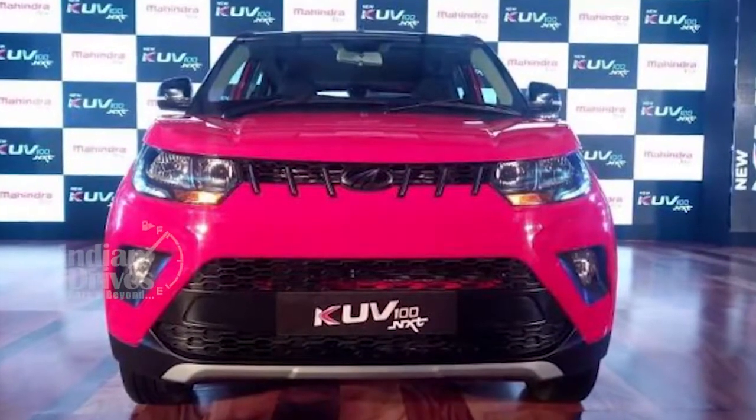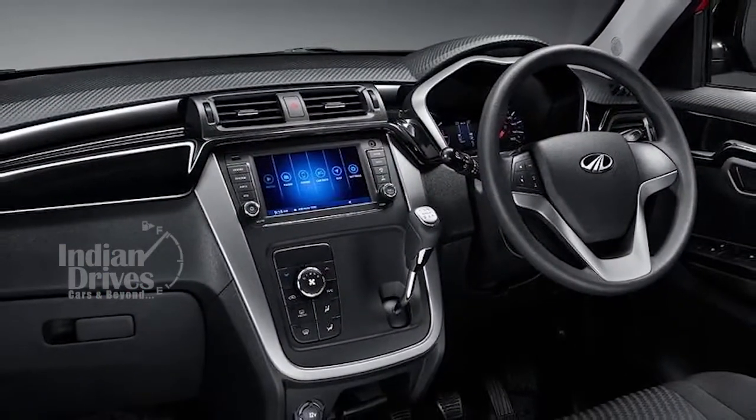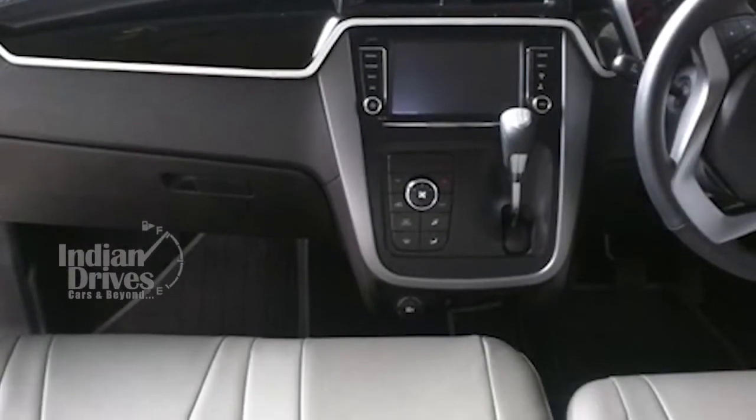The top-end model of the KUV100 will come finished with an all-black interior and bright silver inserts for the premium touch. The lower trims will get grey interiors instead.